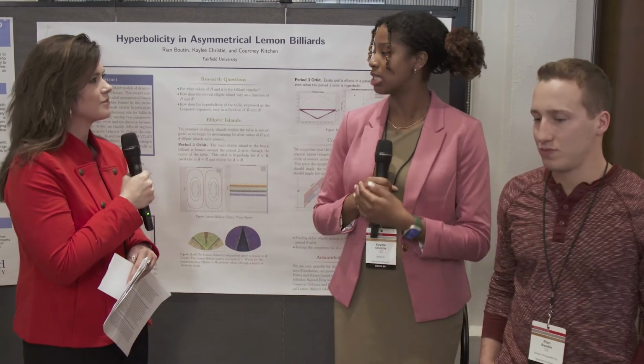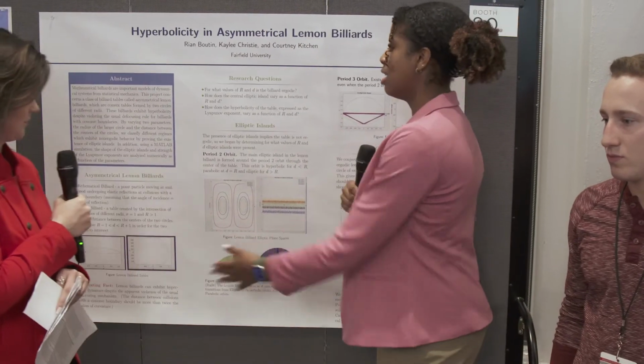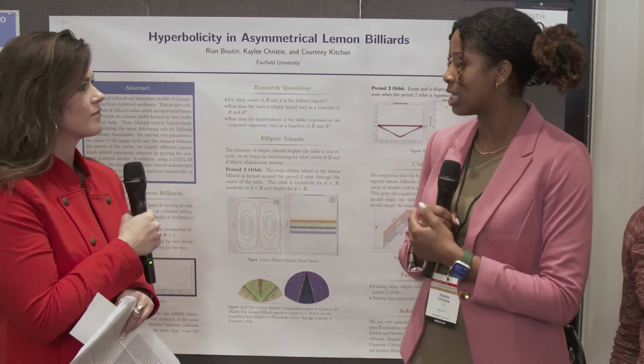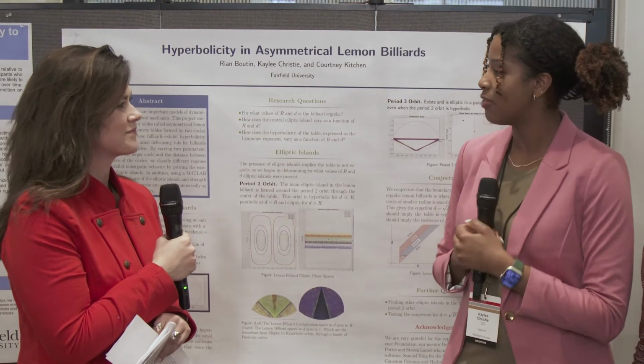Okay, so we worked on asymmetrical lemon billiards this summer with myself, Ryan, and Courtney with Dr. Demers. So it's his field of research, and in this we have our lemon billiard table, which is right here. It is a configuration of a smaller circle and a larger circle put together. And in that we looked at elliptic, hyperbolic, and ergodic configurations of this space.